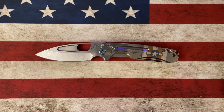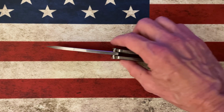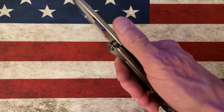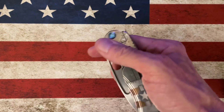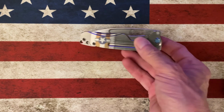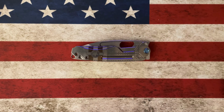This is a Stars and Stripes edition, and I absolutely love this knife. It's a little thicker, still carries like a champ. It's small enough for me to be very comfortable in hand. I can choke up on it. It's got a fantastic blade, fantastic deployment, fantastic action, and again, just a beautiful knife that I enjoy carrying, I enjoy owning, and I enjoy that it's an American-made knife.